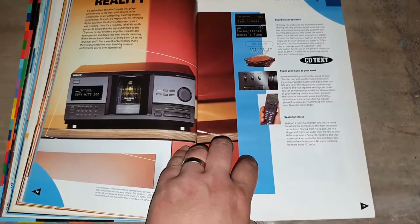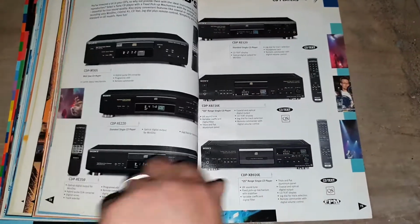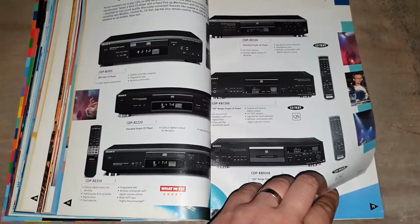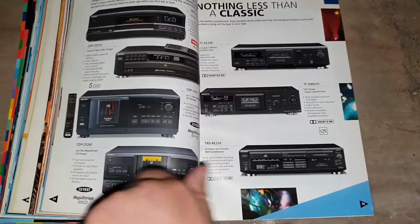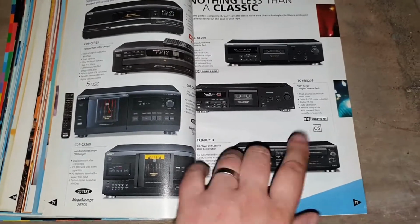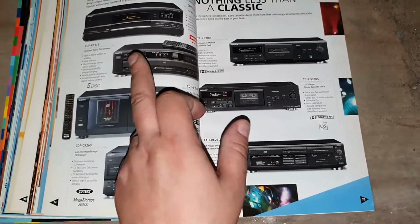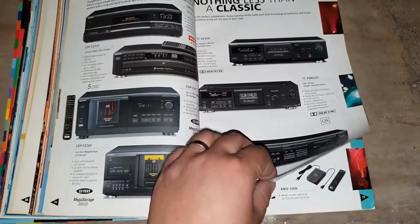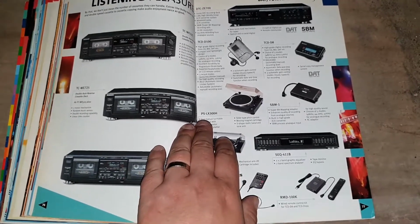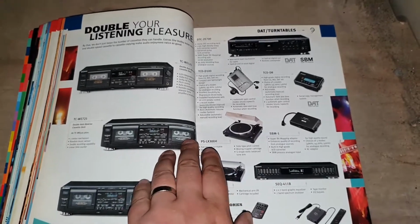Some bizarre 200 disc CD changer affair. Then coming back down with more CD players by the looks of it. That's an interesting one. Combined CD player with tape player. That's something I've never seen before. Multi-disc CD players as well. And double cassettes, DAT recorder. So they were still pushing DAT as well by the looks of it.